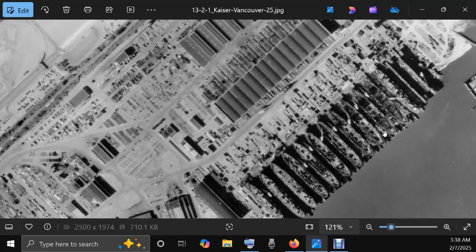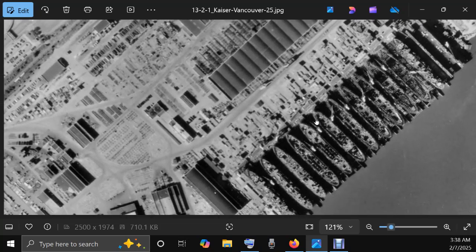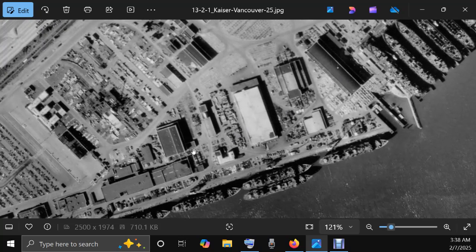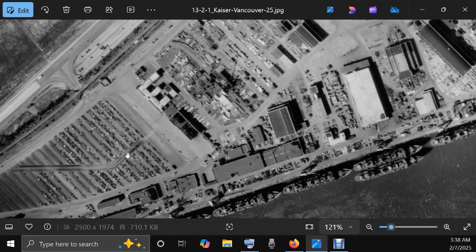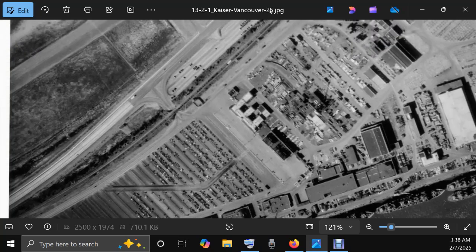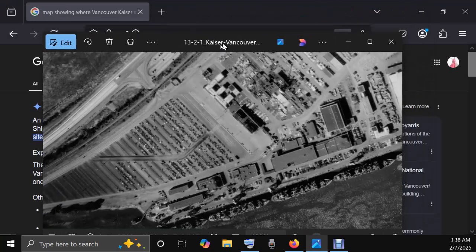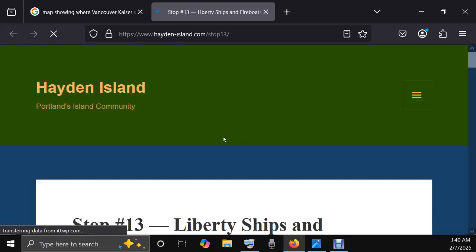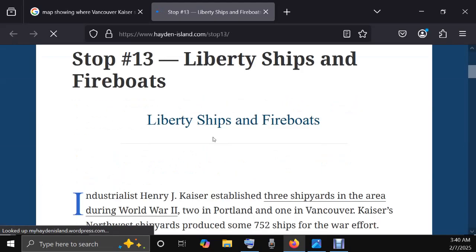And there's a bunch of the ships. I was going to do a whole big thing on the Kaiser Shipyards, but I'll see how far I can get here. I don't have all my pictures arranged properly. I probably should have planned this a little better, but it's just late. I should probably be getting to sleep, but oh well, it's too late now.